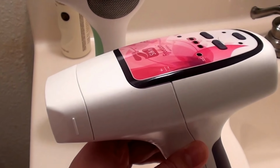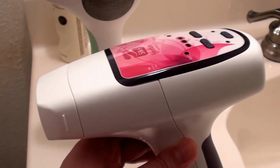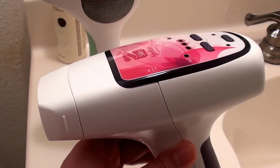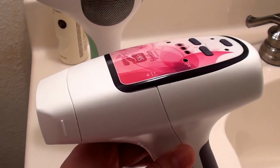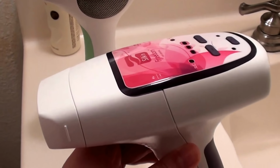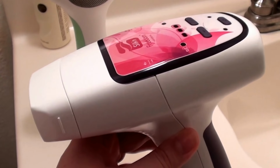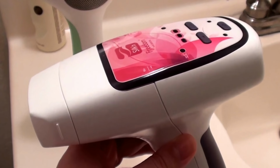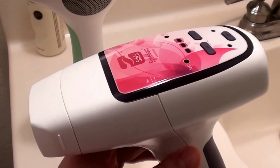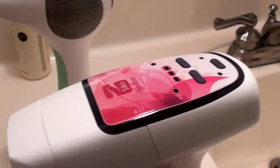Or there are tanning bed goggles you can purchase. You can probably get them pretty cheap on eBay or Amazon. Tanning goggles, dark sunglasses. You can also purchase IPL goggles or IPL eye protection glasses for laser hair removal, just to protect your eyes. So I do recommend protecting your eyes.